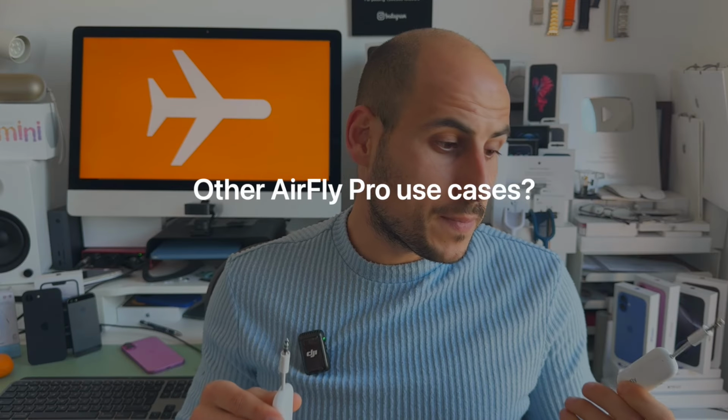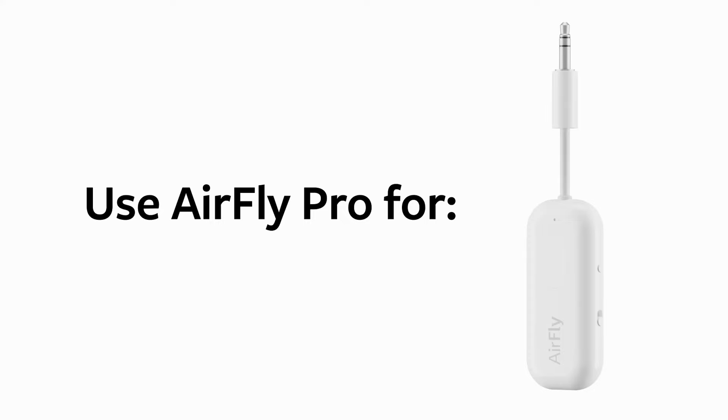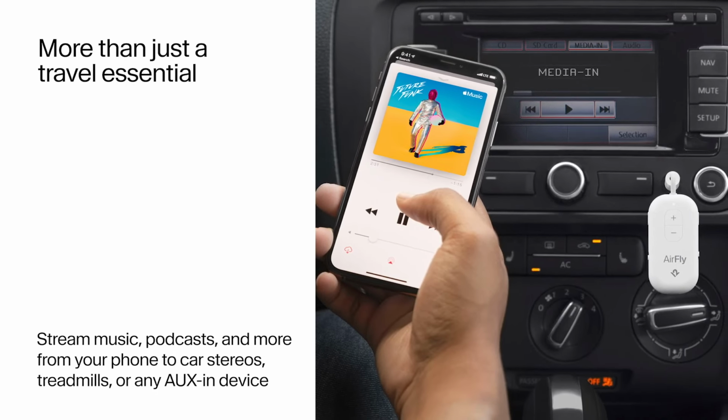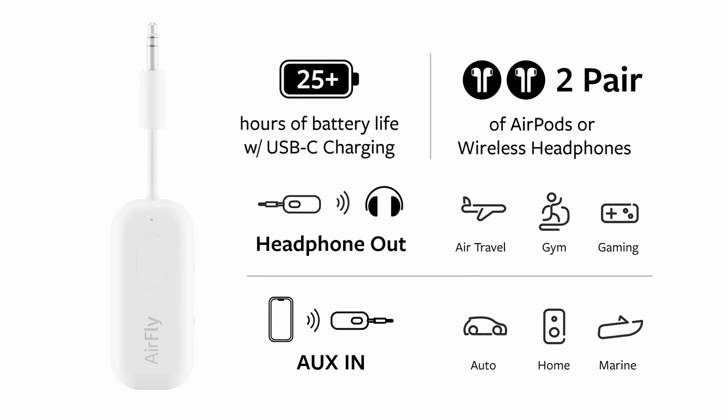So I've been talking a lot about using AirFly Pro on an airplane, but there are actually some other use cases in which AirFly Pro is amazing. You can, for example, connect it to a car or a treadmill and then connect it with your phone and transfer or receive audio from these sources. And what's a nice little upgrade with AirFly Pro 2 is that we now have echo cancelling and noise suppression. So this means that when, for example, you're in a car and you're talking with somebody on the phone, this definitely is going to help you sound clearer and better to the other person, as well as hearing the other person better.